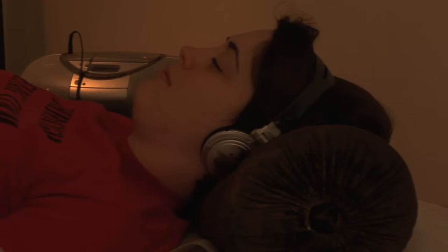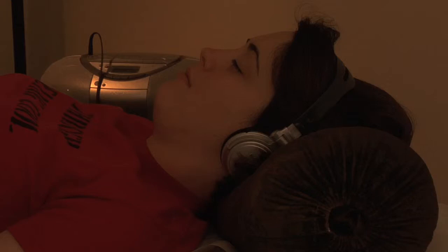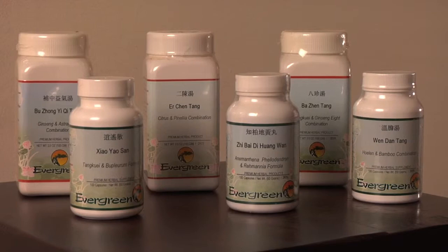Once the needles are put in, she will lie quietly in a dark, relaxing room and just listen to some soft music. And after about 20 to 30 minutes, she'll get up feeling relaxed yet invigorated, and that will be her first treatment. In addition to being a licensed acupuncturist, I'm also a licensed herbalist.